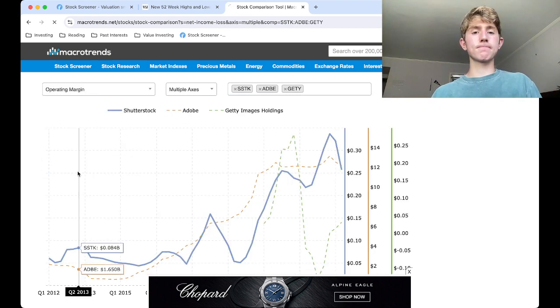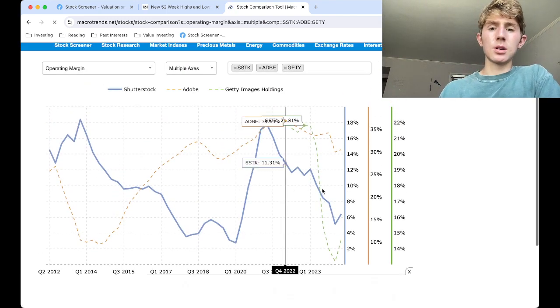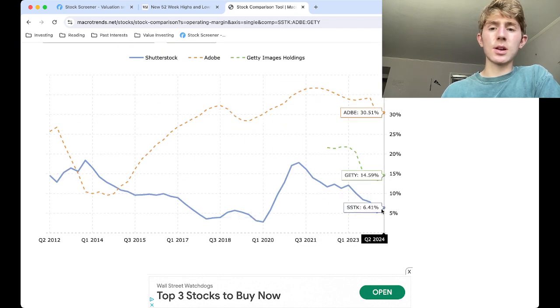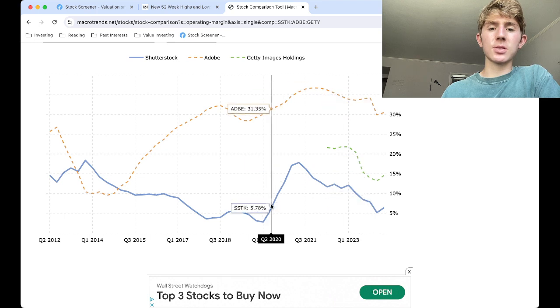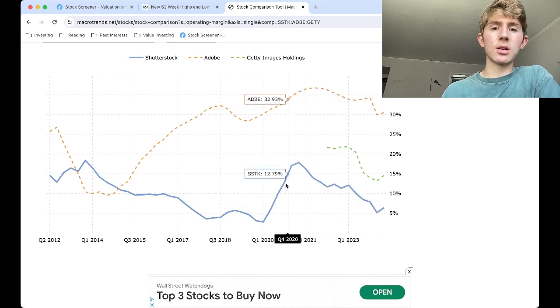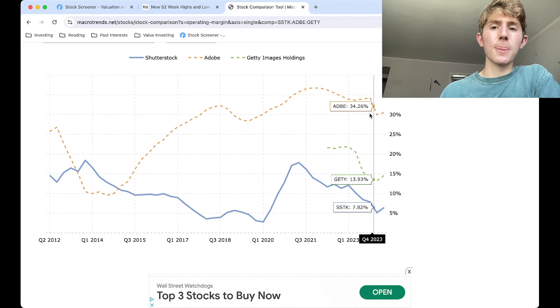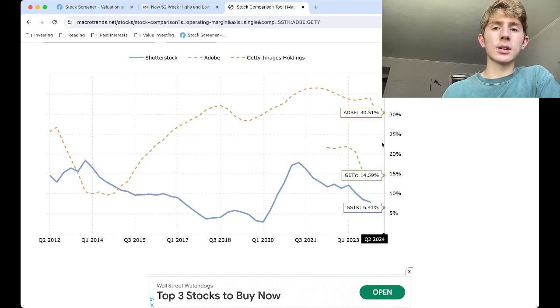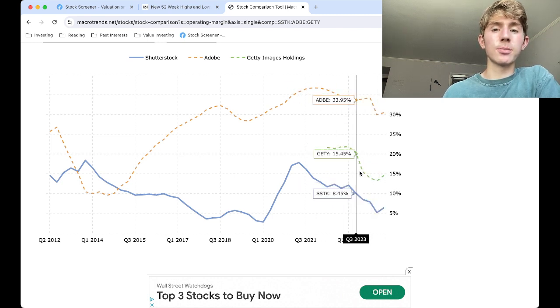Operating margin. Shutterstock on the lower end. Oh wait, single axis. Yes, definitely the lower end, but has not experienced that much growth. In fact, it's mostly been decline. Adobe definitely experienced growth, so that explains their height. But Shutterstock does not look like it has much prospect in the way of growing their operating margins. Neither does their other competitor, Getty Images.